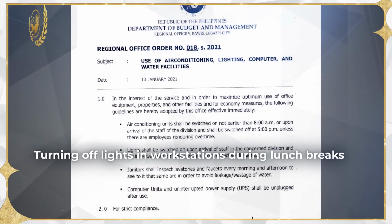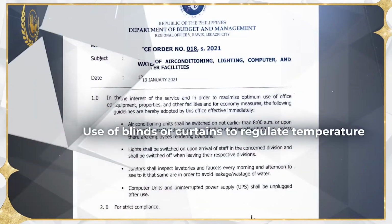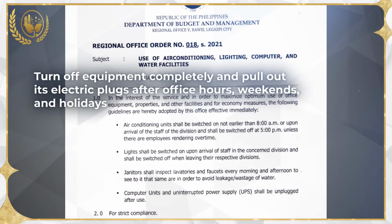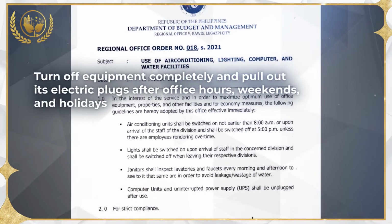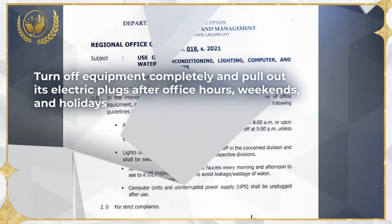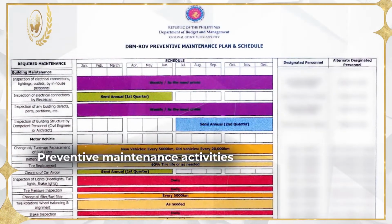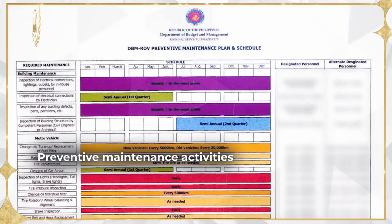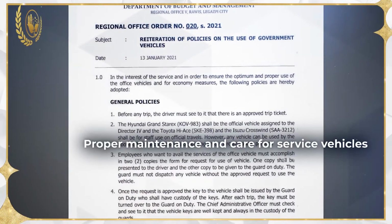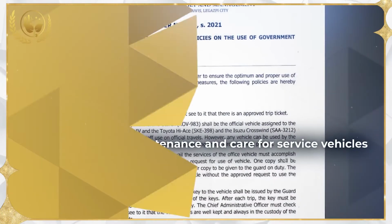Turn off lights in workstation areas during lunch breaks when they're not needed. Use of blinds or curtains to regulate temperature. Turn off lighting fixtures, computer printers, scanners, photocopy machines, and other office equipment completely, and pull out their electric plugs after office hours and during weekends and holidays. Establish preventive maintenance activities of office equipment which are conducted on a regular basis. Strictly implements the proper maintenance and care for its service vehicles. Scheduled maintenance activities of service vehicles.